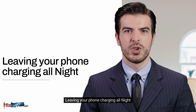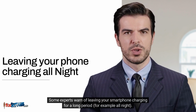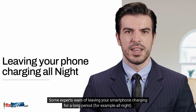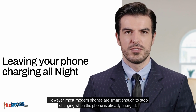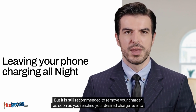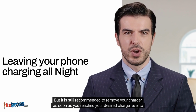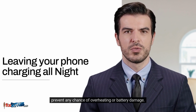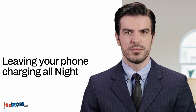Leaving your phone charging all night. Some experts warn of leaving your smartphone charging for a long period, for example all night. However, most modern phones are smart enough to stop charging when the phone is already charged. But it is still recommended to remove your charger as soon as you reach your desired charge level to prevent any chance of overheating or battery damage.